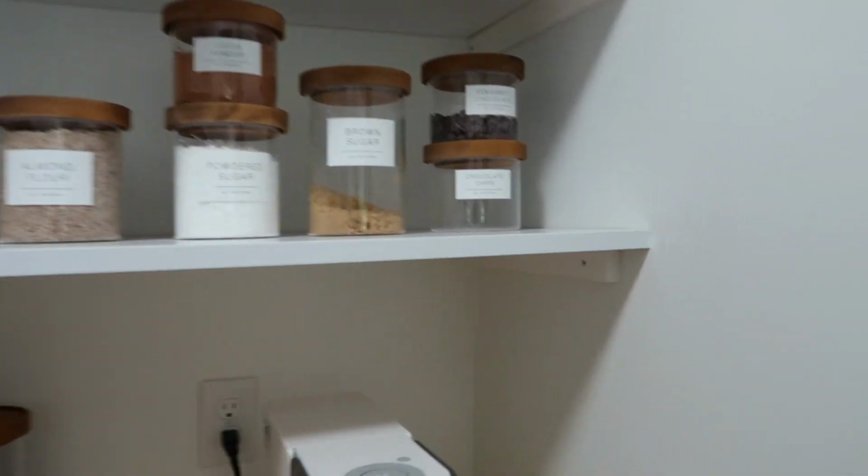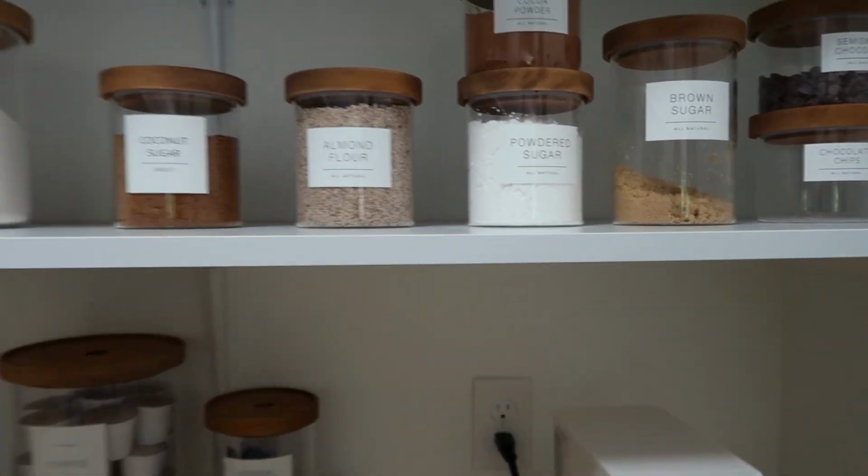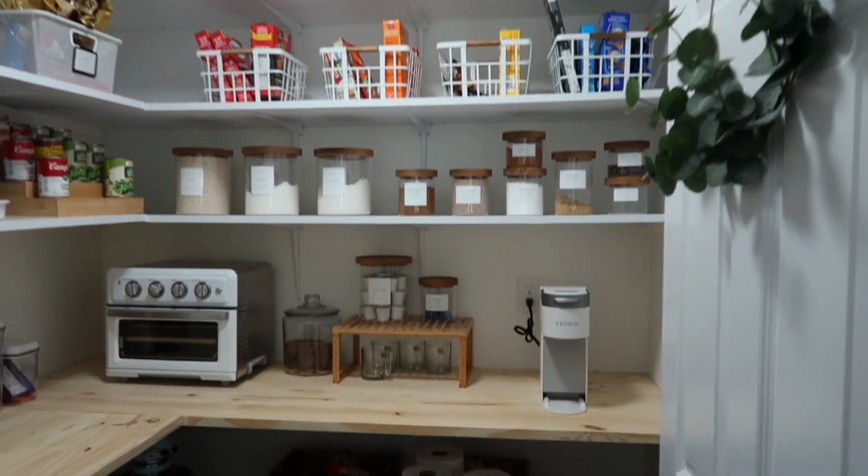Most importantly, we need more chocolate chips. That's gonna be on the list. Some brown sugar. We've been baking some cookies a lot lately. So those are a few things that we're gonna have to get.